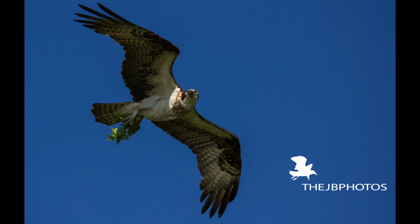Sometimes he didn't have any fish in his talons. Sometimes the male osprey actually helped the female rearrange the material in the nest. It was interesting to see. But hey, everybody's different, so yeah. Nothing too much, you know.